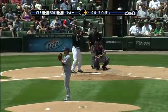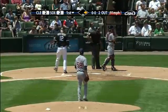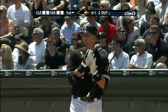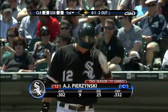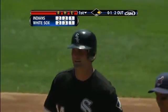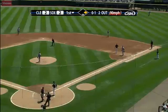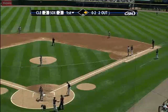Here's AJ. AJ at .302, 9 homers, 25 driven in. As I said, down that first fastball strike right down the middle of Paulie, that's the last thing he was looking for. Single E5. And RBI number 59. More importantly, a brand new game. And that's fouled straight back above us.